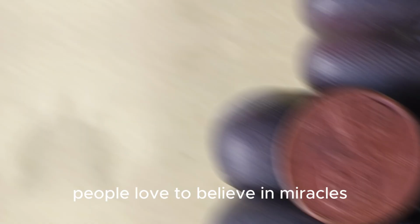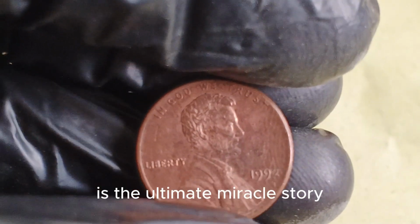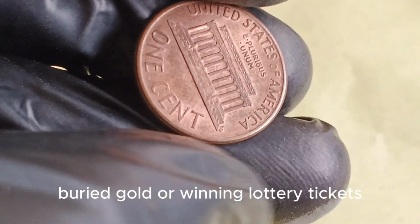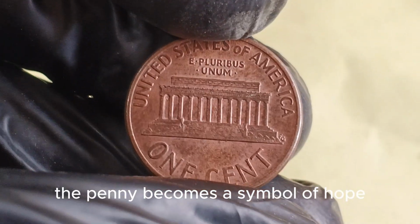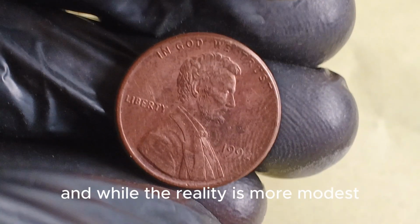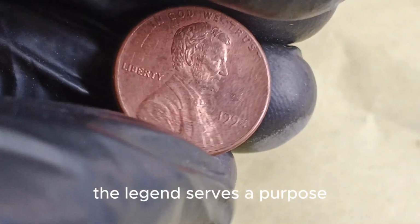People love to believe in miracles, and the idea of a penny becoming worth tens of millions is the ultimate miracle story. It reminds us of tales of lost treasures, buried gold, or winning lottery tickets. The penny becomes a symbol of hope. And while the reality is more modest, thousands, perhaps tens of thousands at most, the legend serves a purpose.